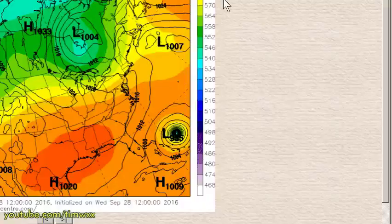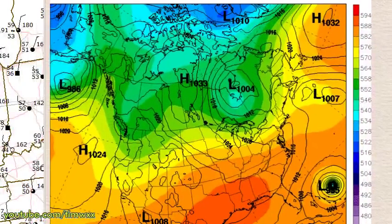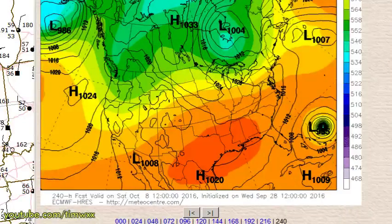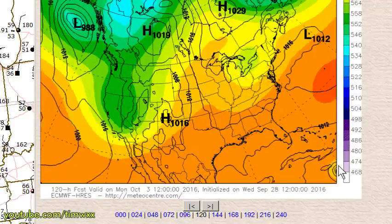And let's take a look at the foreign forecast. We can get the ECMWF. This is the European model. Let me set this up where you can read the legend. Okay, so 120 hours out, you can see that hurricane coming around Jamaica.